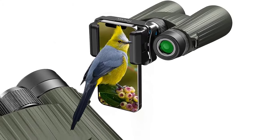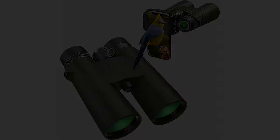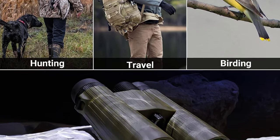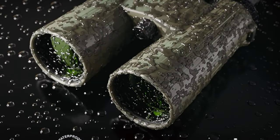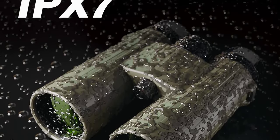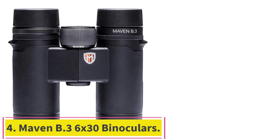Dimensions: 9.2 by 6.65 by 3.39 inches. Weight: 3.3 pounds. Field of view: 275 feet. Waterproof/fogproof, yes. Unique smartphone integration. Good price for the quality. Multi-coated lenses reduce distortion.